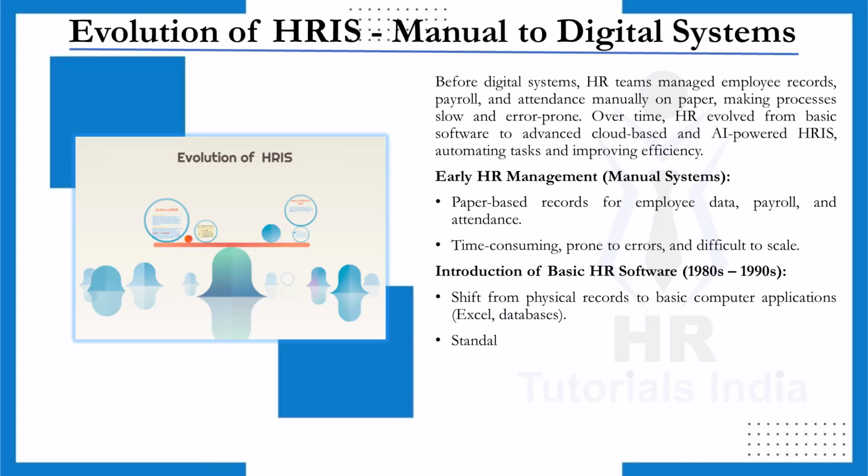Introduction of standalone software for payroll, attendance, and employee records. And HR tasks like salary calculations and tax deductions became faster and more accurate. For example, instead of using a calculator for processing salaries, HR teams started using Microsoft Excel and database software to manage employee details digitally. However, these early HR tools were still limited. They worked on separate systems, meaning payroll, attendance, and employee records were not interconnected.